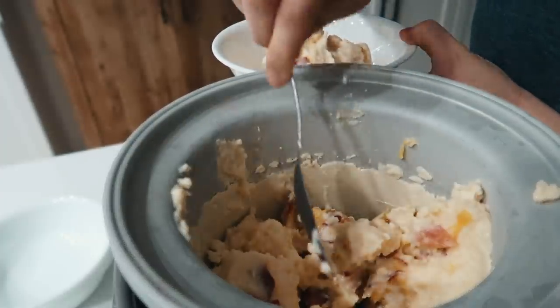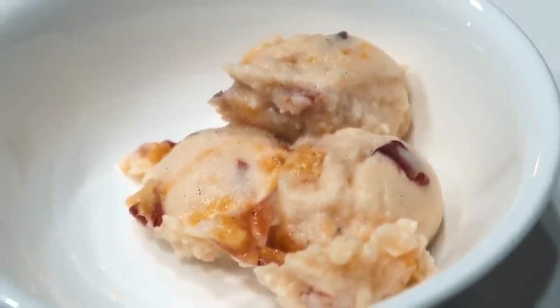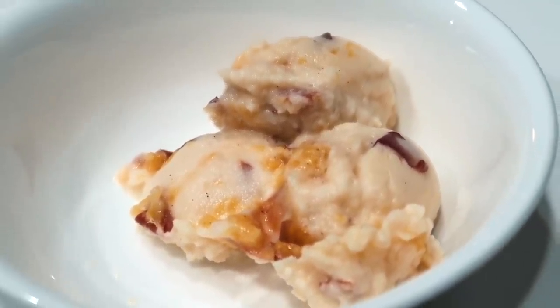When you make ice cream with goat's milk and there's no cream added, you can't really call it an ice cream. It's more of an ice milk, but it's still amazing.